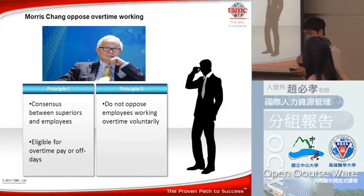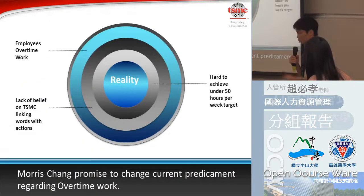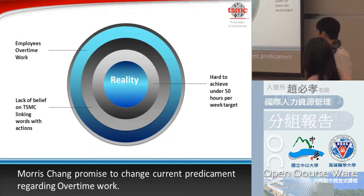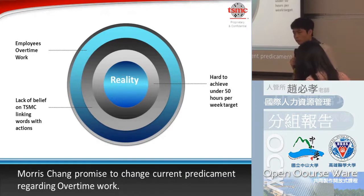Let us look at the actual situation. The actual situation is that TSMC employees' overtime work is a common occurrence. For TSMC, it's hard to achieve the target of 50 hours per week, and there's a lack of belief in TSMC linking words with actions. As such, even if Morris Chang promised to change the current predicament regarding overtime work, there is not much faith among TSMC employees that any improvement can be made.